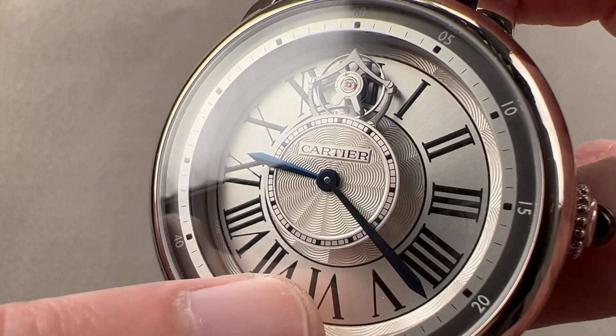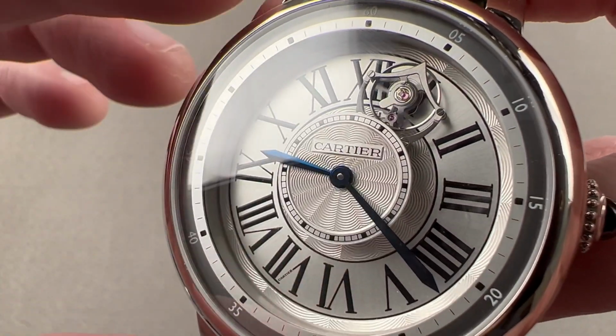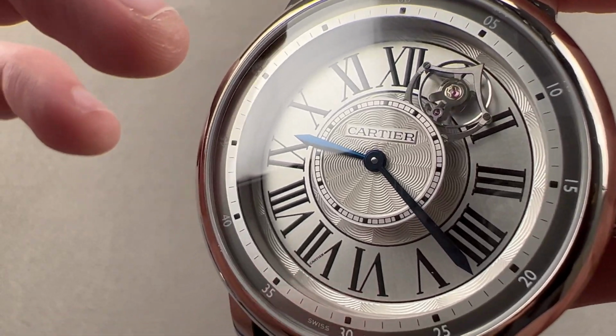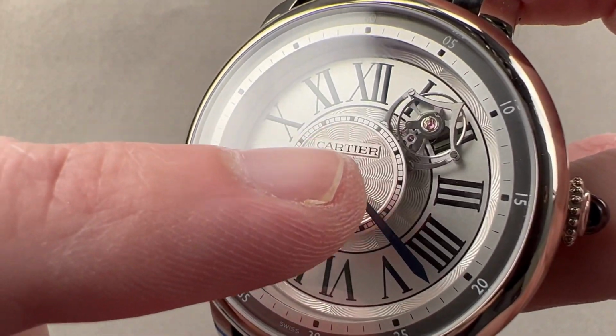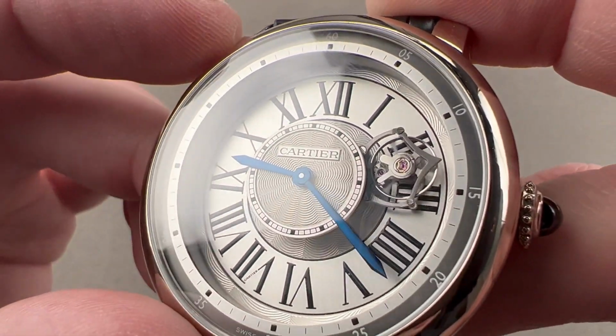This is the only tourbillon I've seen of that type, but it achieves the same effect of varying the position of the hairspring, which is the primary purpose of a tourbillon, to make sure that the hairspring is not sitting static in the hopes of equalizing the effect of gravity on the escapement.